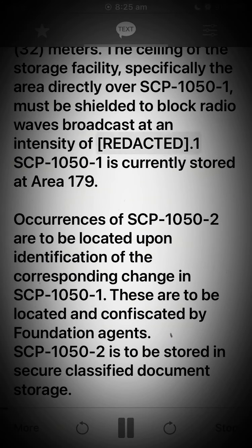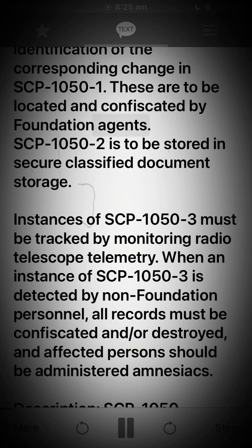SCP-1050-1 is currently stored at Area 179. Occurrences of SCP-1050-2 are to be located upon identification of the corresponding change in SCP-1050-1. These are to be located and confiscated by Foundation agents. SCP-1050-2 is to be stored in secure classified document storage.